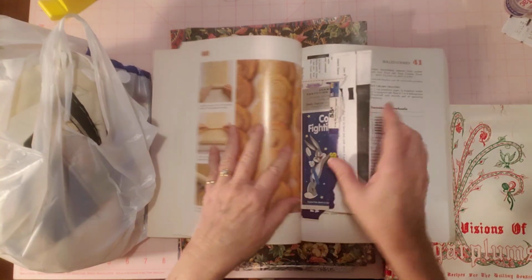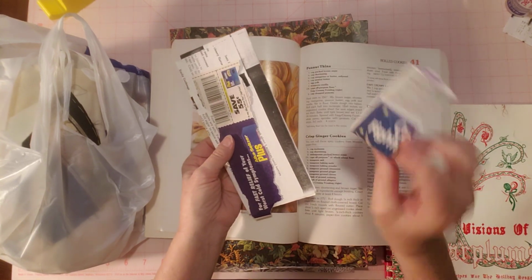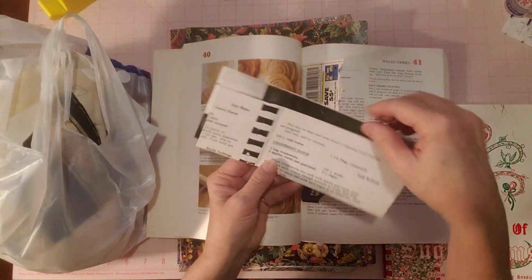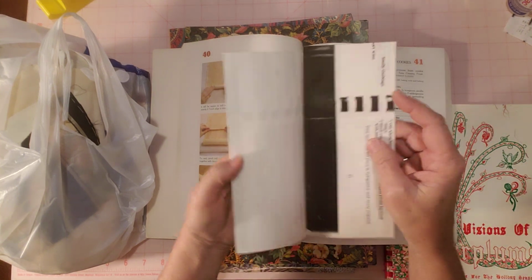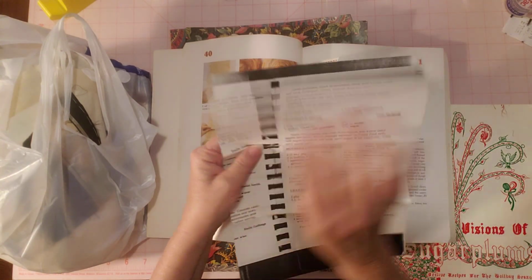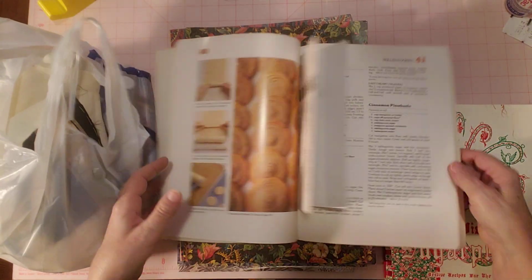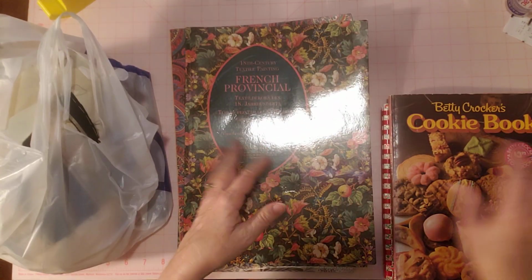Well, here's some more. I'll show you. Okay, here's some more little ephemera in here. Coupon, half of a coupon, a strip of coupons. Here's some more, a little something from a paper, and this is a recipe page or pages. They are copies of recipes that someone stuck in here. So that's cool, some old ephemera. Whatever's in here stays in here, and it's going in my shop just like it is. So that is going in my shop.